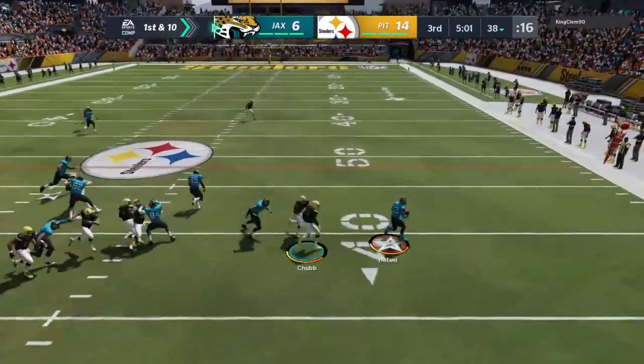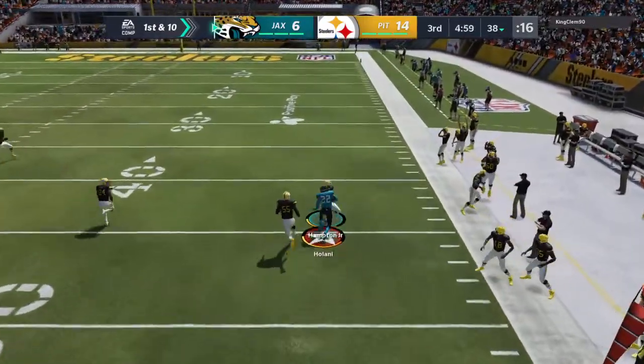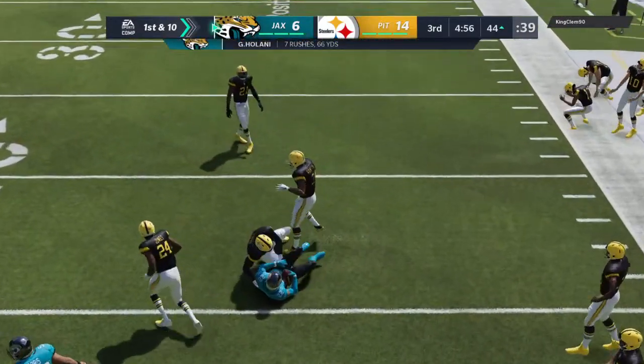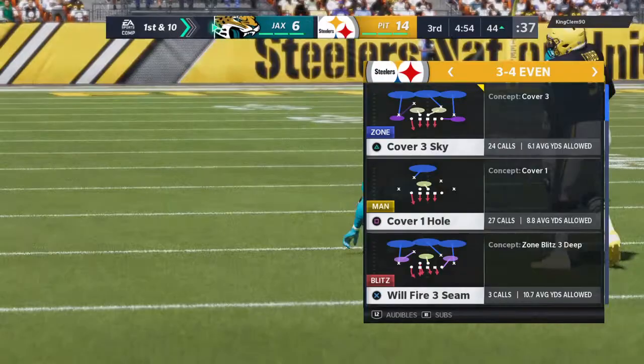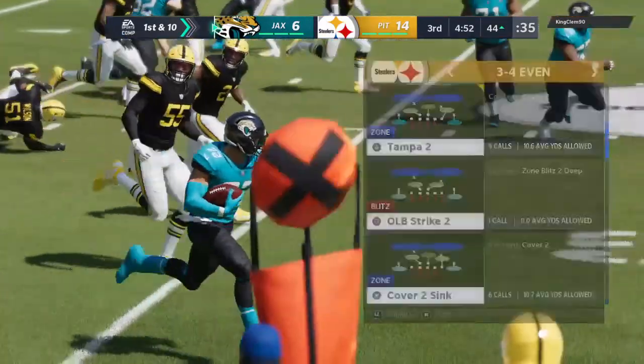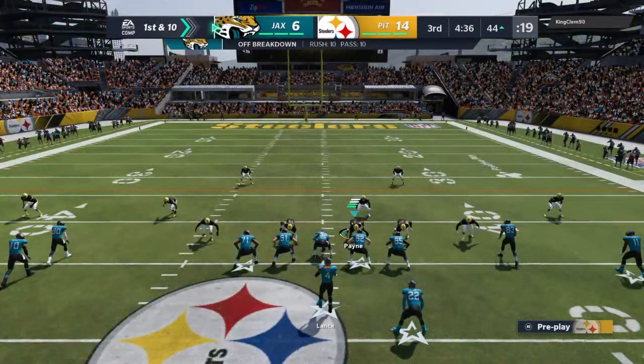Now a handoff looking right. He's got the first down and more past midfield. And finally taken down at the 44-yard line. A big one there for the Jags. 18 yards, first down. A good run there off right tackle in an old-school NFL football.